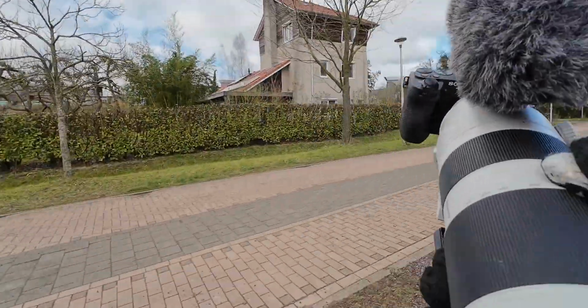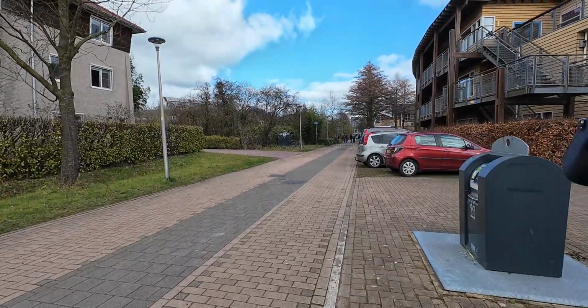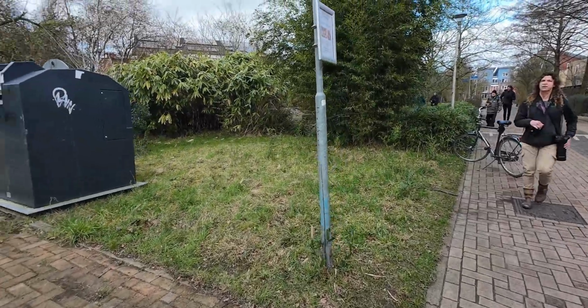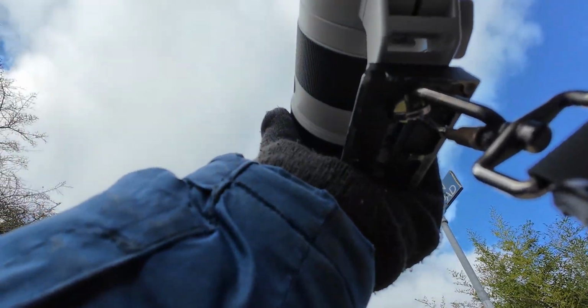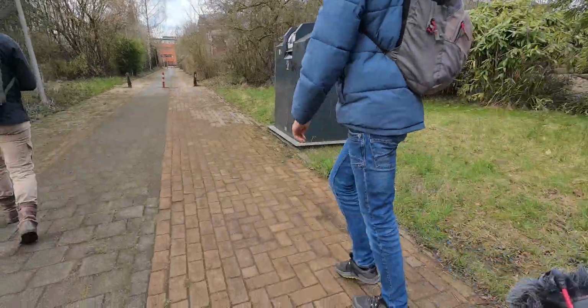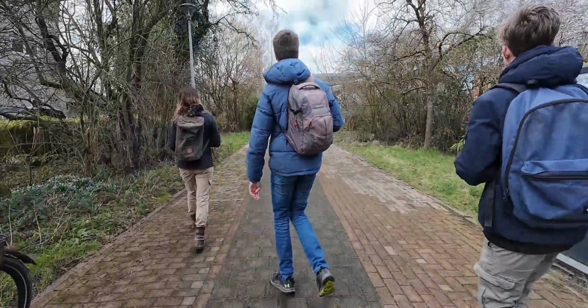My camera battery was running low, and the action cam battery also needed replacing, so we headed back to the car. While I was at the car, dealing with that, suddenly there was commotion. The bird had been seen again and was skulking through the bushes in my direction. I got it in view almost immediately.